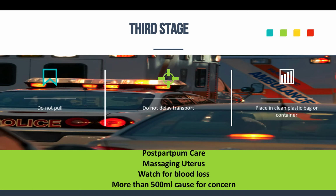Okay, monitor the mom. Monitor the baby. Don't forget about mom, right? You've got 2 patients now. So don't forget about mom. Watch for bleeding, stuff like that, okay? Wrap the baby up, keep the baby warm, maybe blow-by oxygen, whatever your protocol actually calls for. All right, now, if the placenta does deliver, take it with you to the hospital. Put it in a plastic bag, a red bag, or some type of container, okay, so they can inspect it at the hospital, okay?